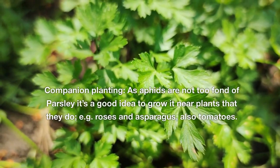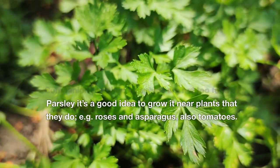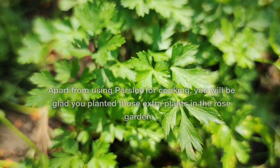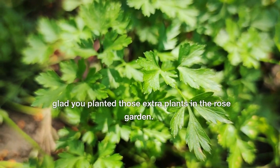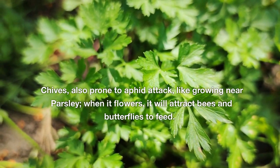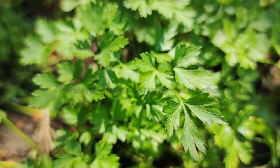Companion planting: as aphids are not too fond of parsley, it's a good idea to grow it near plants that they do like, for example roses and asparagus, also tomatoes. It's considered to improve the taste of vegetables. Apart from using parsley for cooking, you will be glad you planted those extra plants in the rose garden. Chives, also prone to aphid attack, like growing near parsley. When it flowers, it will attract bees and butterflies to feed. Parsley and mint don't grow well together.